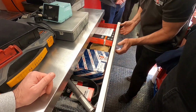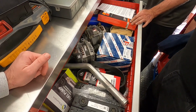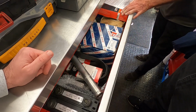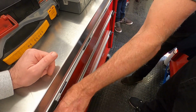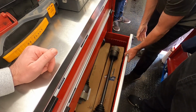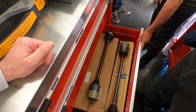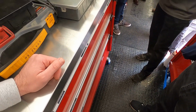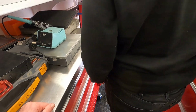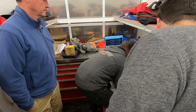Alternator, which we needed yesterday because Richie's car did an alternator. Gearbox and power steering coolers. Drive shafts, a bit longer than your standard Yaris ones. Do you have any spare engines or gearboxes? Engine in the box up the back there. In the PGRE box. Engine in the box up the back.